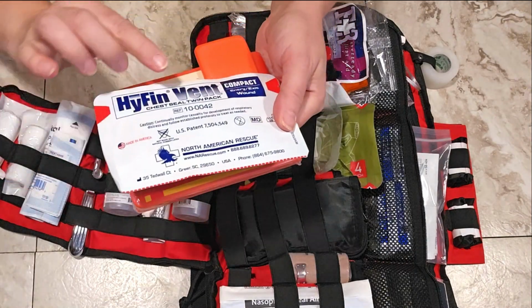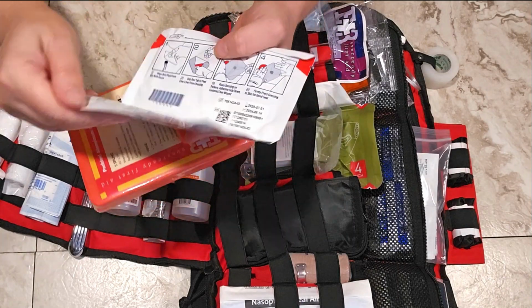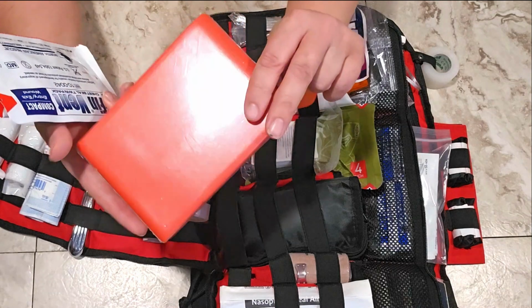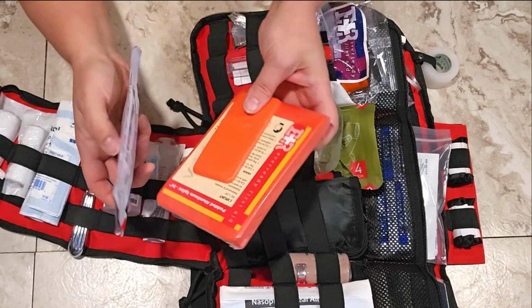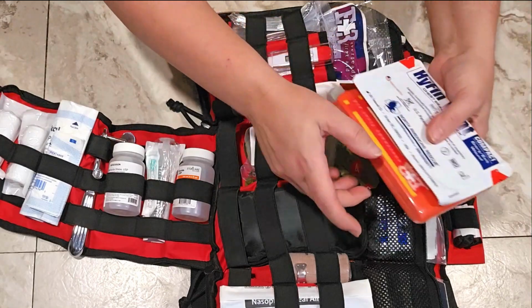This, once again, is a really good brand. This is something that I have purchased myself for my own trauma kit. And this is really impressive that that's included in this kit. And then we have got a splint in here. And I really like this actually because this is more compact and takes up less space than the one that I have purchased in the past. And so this works perfectly in this kit.